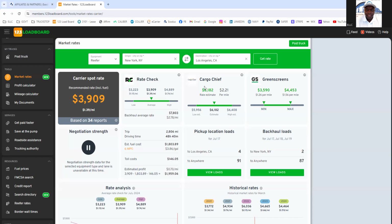So the only anomaly, for lack of a better word, is for the flatbed going from east to west, paying more than going from west to east. In all other cases, the dry van and the reefers paid more coming out of the west going eastbound. And then all of the equipment types paid more coming northbound going south than south going northbound.